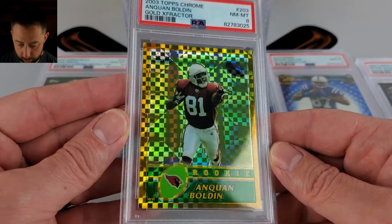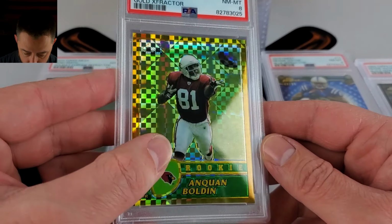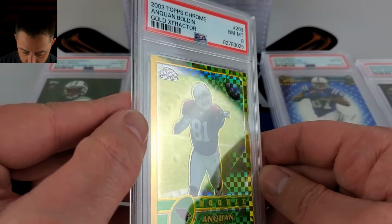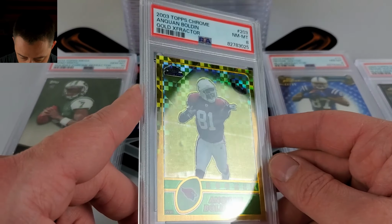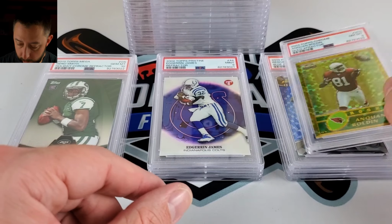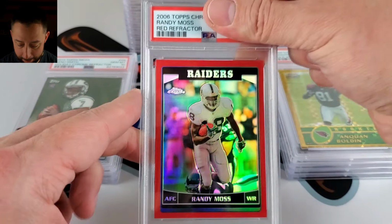Because I don't see anything like that. You see these little marks? I think that's just, it's not on the card. It's just part of the image. Well, dang, that sucks. All right.